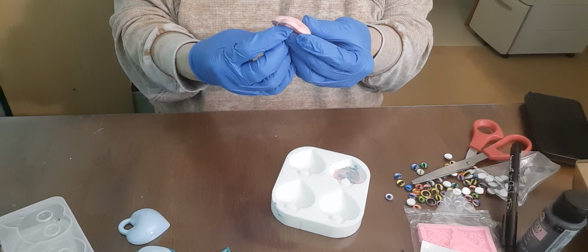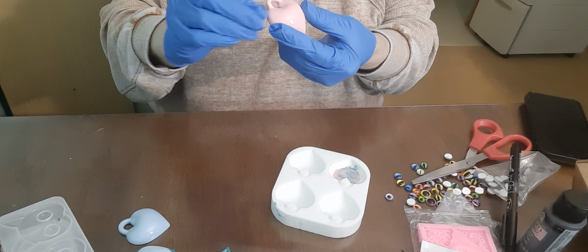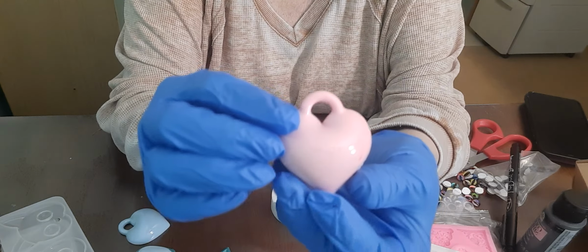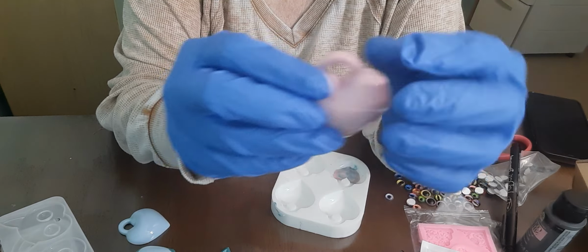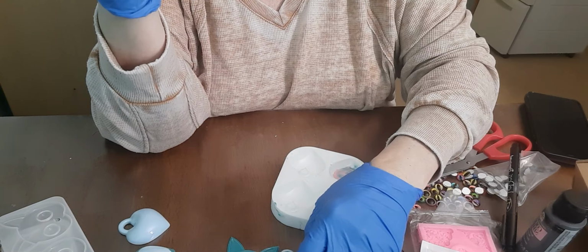See, this was red. I used the red pigment. That's what I thought I would get. That's red pigment, but see, that looks pink. I don't know what the deal is with this. These two colors really blew me away right here.